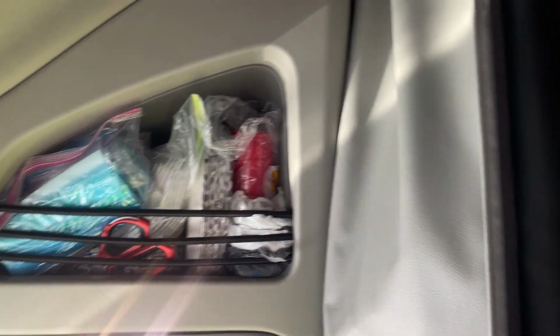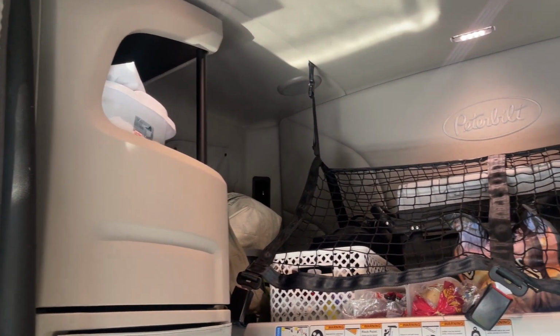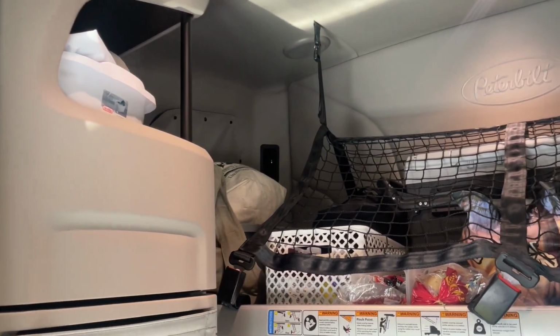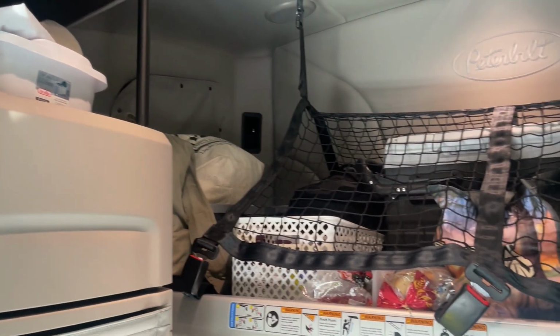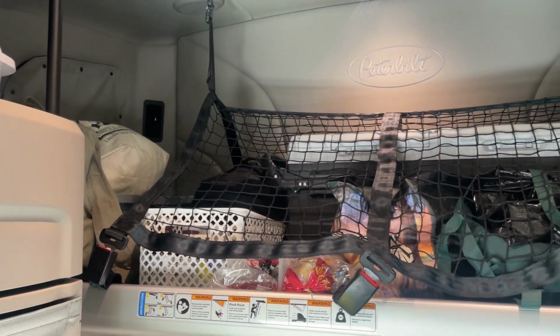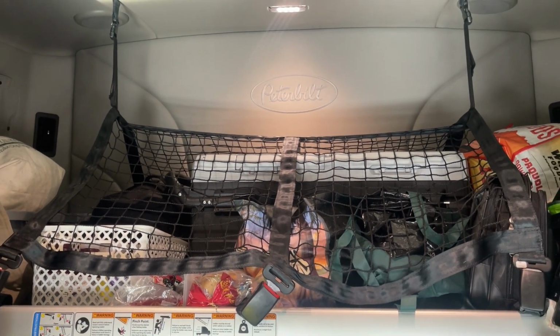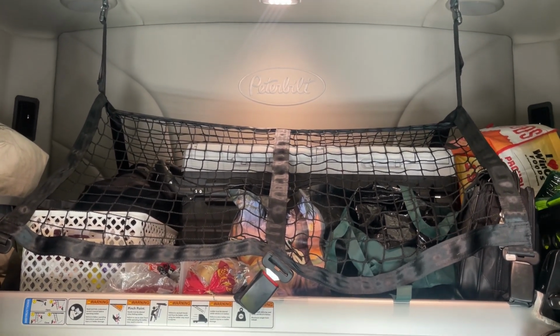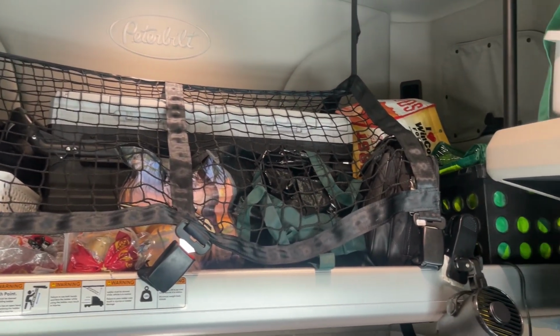Sorry, let me move this direction. Try not to make anybody sick. There is the top bunk area. Does not have a mattress, so we pretty much just have everything stacked up there. And we have our large refrigerator freezer unit up on the very top. We're going to be sure to always keep it strapped in, netted. Just extra stuff, snacks and whatnot.